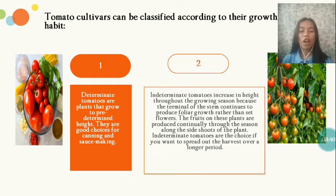Tomato cultivars can be classified according to their growth habit. First one, determinate tomatoes are plants that grow to a predetermined height. They are a good choice for canning and sauce making. The second one is indeterminate tomatoes, which increase in height throughout the growing season because the terminal of the stem continues to produce foliar growth rather than set flowers. The fruits on these plants are produced continually through the season along the side shoots of the plant. Indeterminate tomatoes are the choice if you want to spread out the harvest over a longer period.